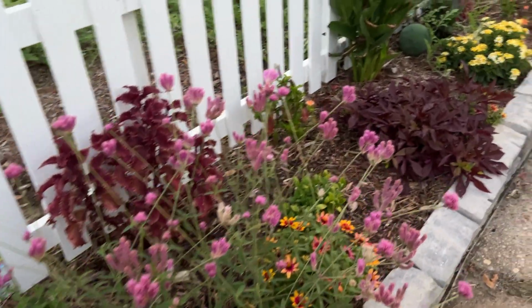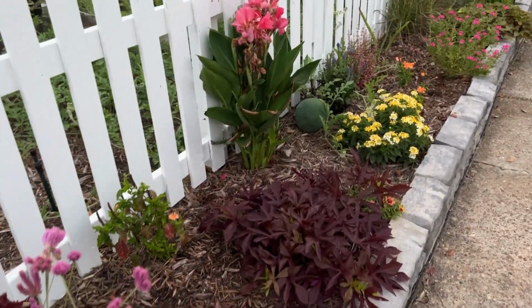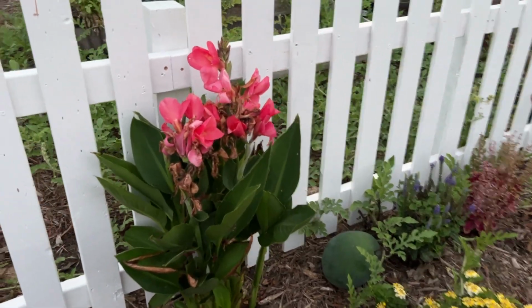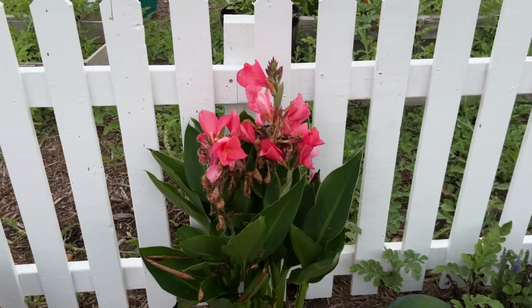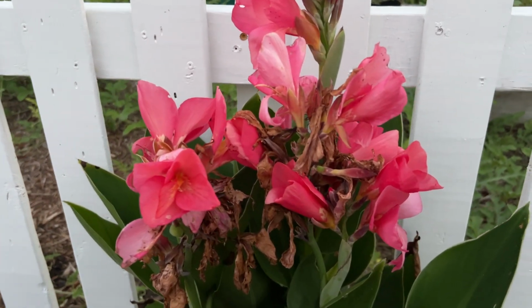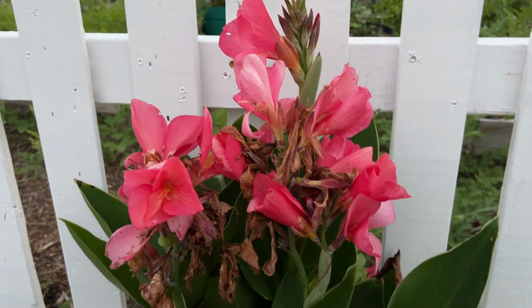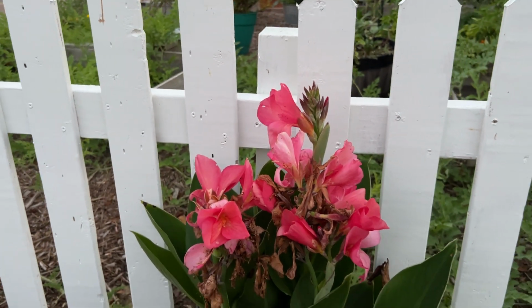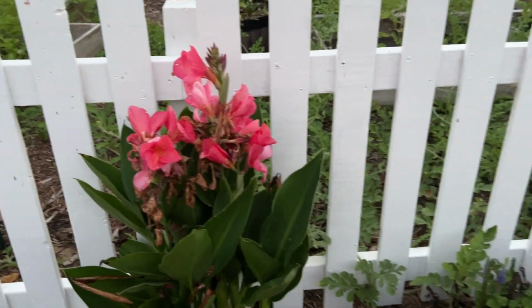This little white picket fence flower area is looking so good. Another one that I'm really loving is the canna lily. The color of these blooms are not this hot as you see in the video. They're very soft and oh, they're just beautiful.